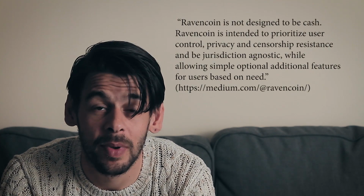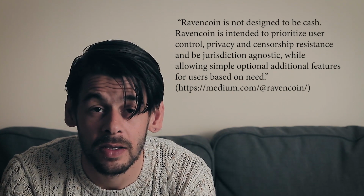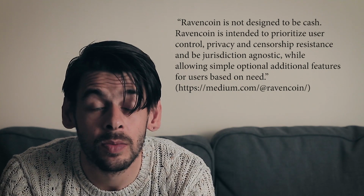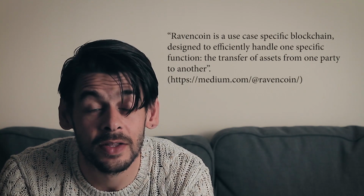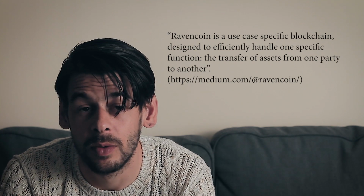As well as the 4 changes to the code that I've just mentioned, there are some differences between Ravencoin and Bitcoin. Ravencoin is not intended to be cash. Ravencoin is intended to prioritize user control, privacy, and censorship resistance, as well as being jurisdiction agnostic, while allowing simple, optional, additional features for users based on need. Now, this is a quote that I've taken directly from the Ravencoin Medium. They also go on to say that Ravencoin is a use case specific blockchain designed to efficiently handle one specific function, the transfer of assets from one user to another.